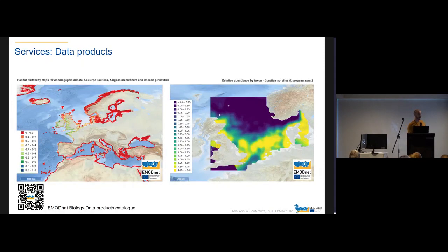And together with this data access, we also provide data products. These data products are developed based on community interests. So you can go through the catalog and see if any of that interests you. If we don't have them there, you can, of course, request them, and then we can consider and maybe make them. In this example, I bring a couple of them. This is a habitat suitability map for a number of macroalgae species. And the one at the right side is a relative abundance map for herring species.